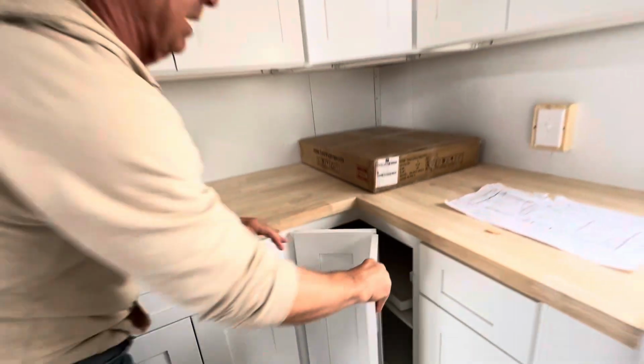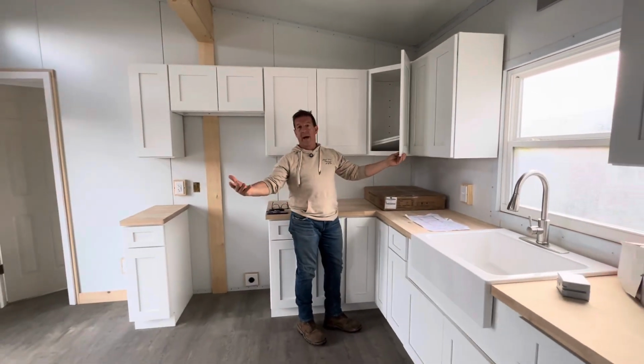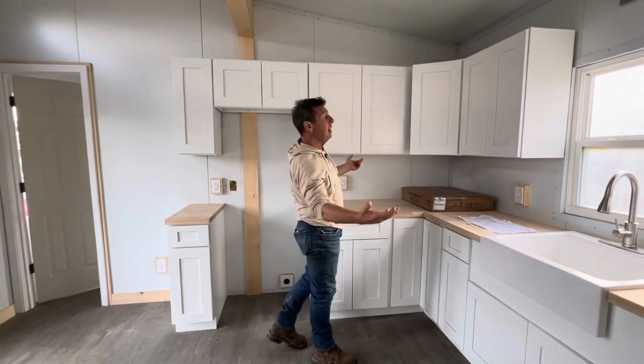Yep, as you can see, it comes as is; we haven't cleaned anything yet. Yeah, everything's dusty and dirty. It's not complete. There's a corner cabinet, so every space has been utilized.